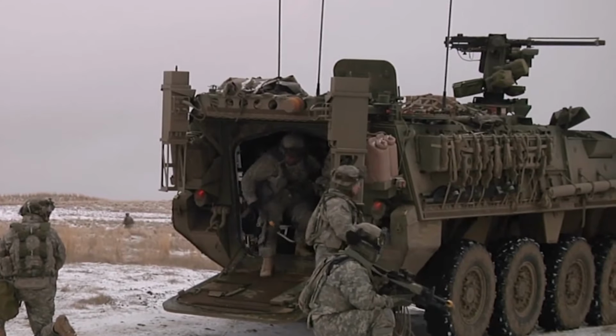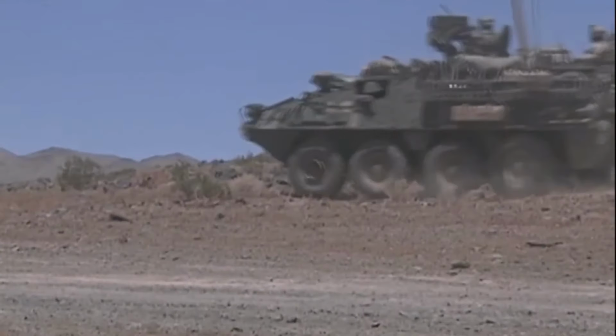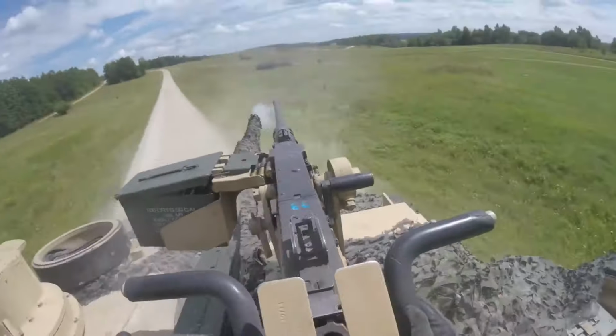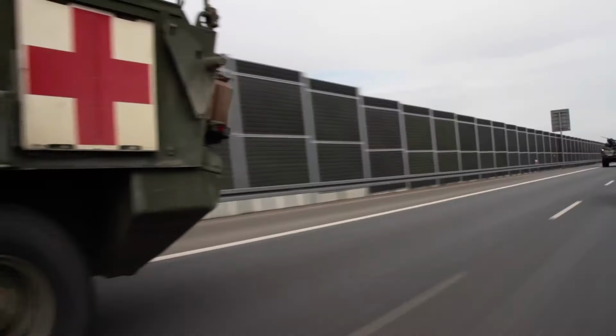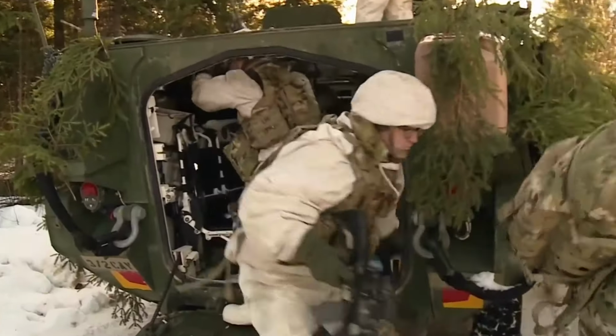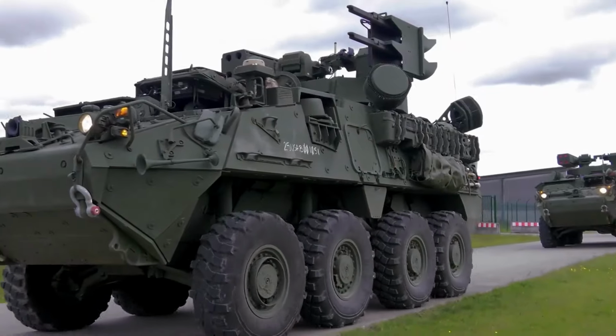But what about the Stryker? Did the Army do General Dynamics dirty and set them up for failure? I think yes, and personally, I think that's for the best. Allow me to explain. Listen, I love the Abrams tank more than some members of my immediate family, but General Dynamics, you really did the Army a disservice with that Stryker. In theory, it's a great vehicle, but in practice, it's a maintenance nightmare.